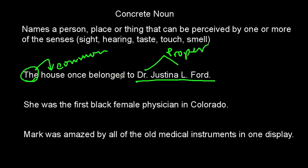But are they concrete? Can you detect them with your senses? Can you detect a house? Absolutely. So this would also be concrete, as well as this one. You can detect Dr. Justina L. Ford. So she is also concrete.